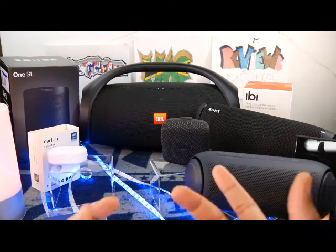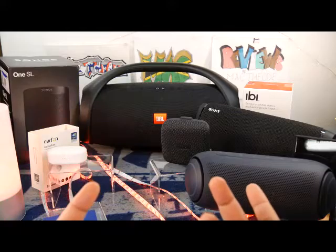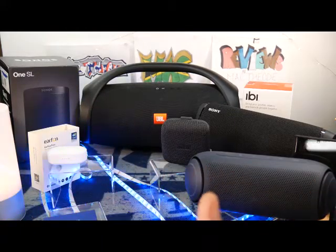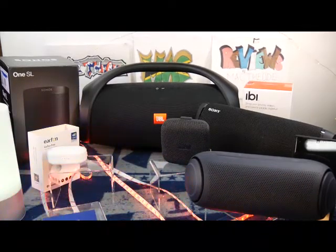The charging is better on this because some, like the Amazon Echoes, came with micro USB charging rather than Type C charging. So it's just little things here and there that, all around, made it the best experience I had.